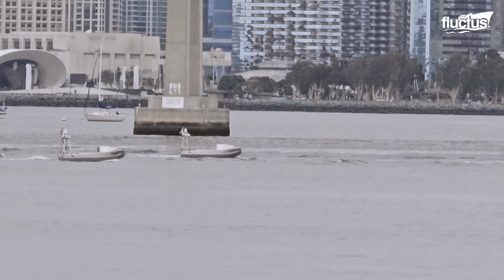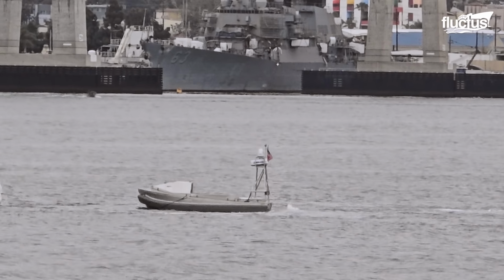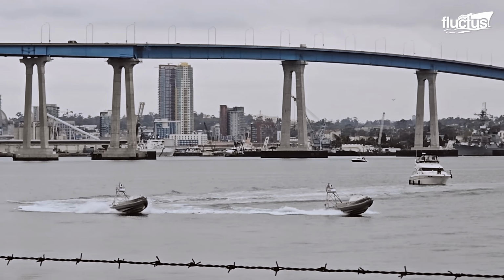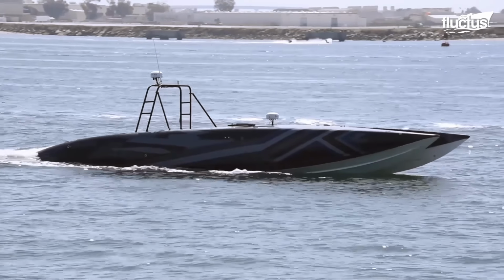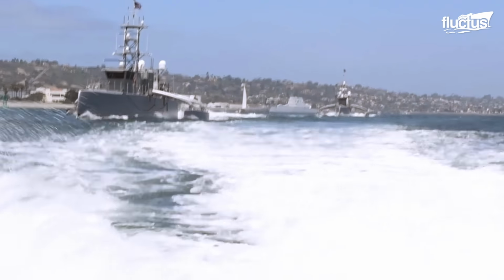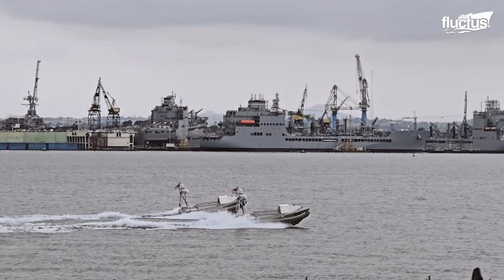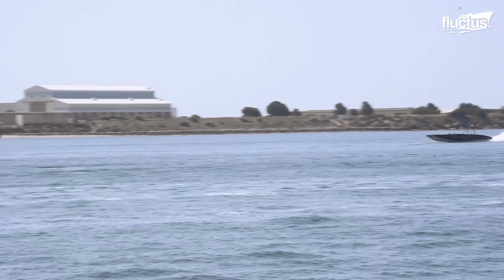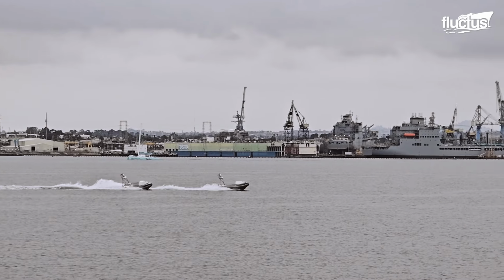The same autonomous shift is moving onto the ocean. Unmanned surface vessels, or USVs, are boats designed to operate with reduced crews or no crew on board. Some are remotely controlled, while others can follow routes, avoid hazards, and perform missions with growing levels of autonomy. Their value comes from persistence. They can patrol, collect data, and enter dangerous waters without placing sailors directly in harm's way.